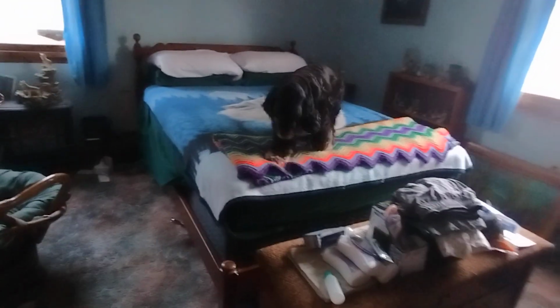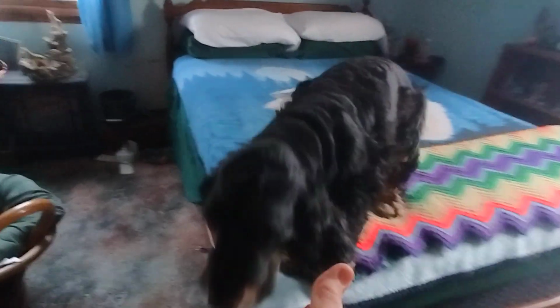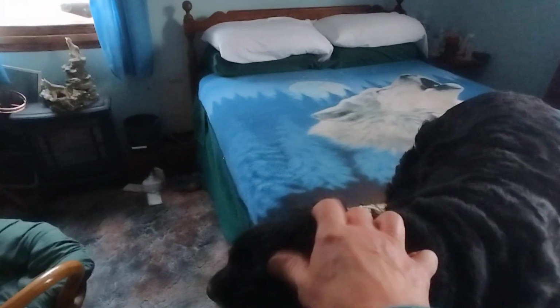Time for my messy house update. You can see I got a fuzzy little puppy here. She doesn't help clean, she makes it more messy.